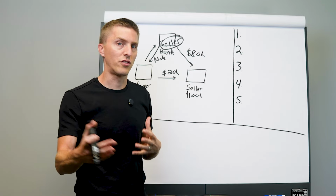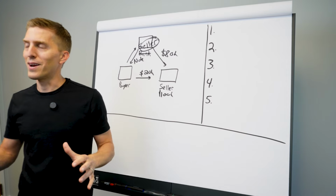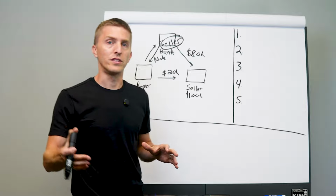Because if they don't trust that they're going to get repaid, why would they lend you the money, right? They'd just be like, give me my money and get out of here if they don't trust you. That's the easiest way to think about it from a transaction standpoint.